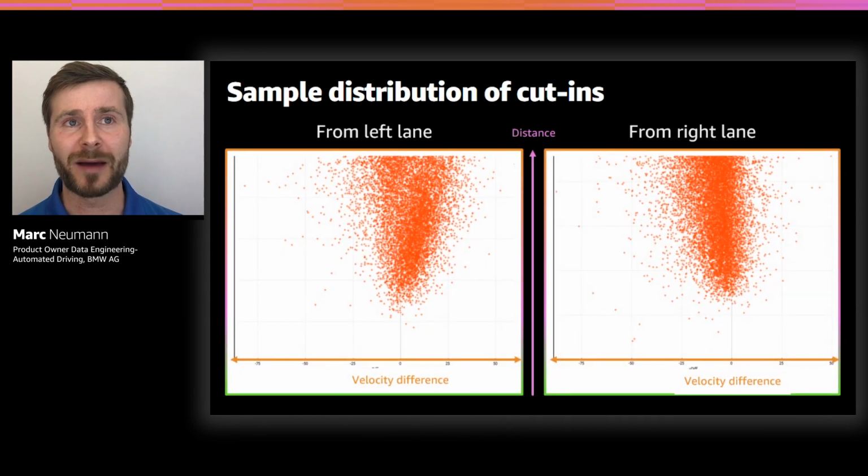We identified a number of those cut-in scenarios in Europe. You see two plots. On the left-hand side, the plot shows the cut-ins from the left to the right. Each point in the graphs is a separate cut-in scenario. On the x-axis, the difference in velocity is shown. For example, slower vehicles are plotted with a negative value for velocity difference. On the y-axis, the distance to the cut-in is represented. And on the diagram to the right, the cut-ins from the right to the left lane are shown.